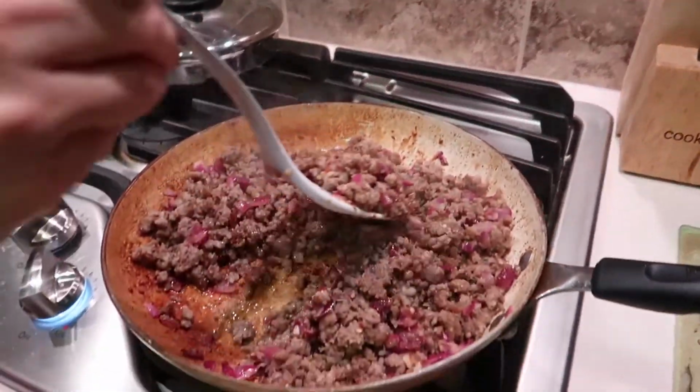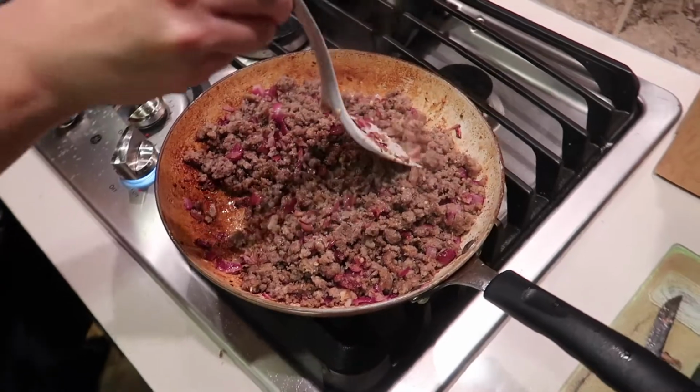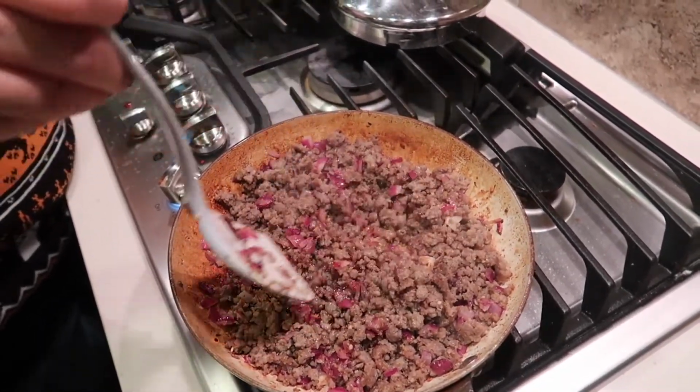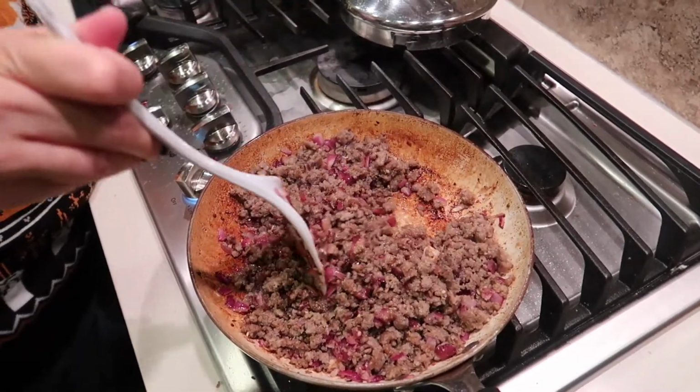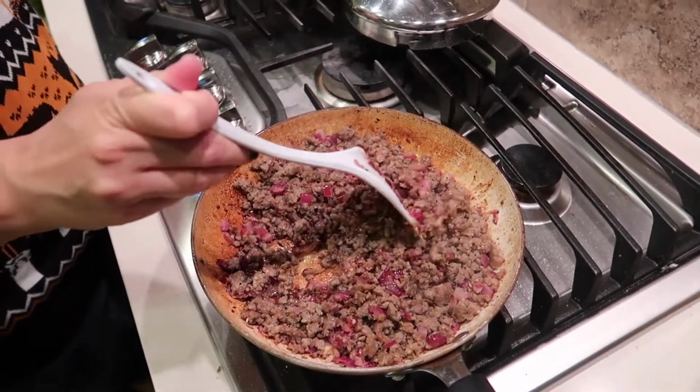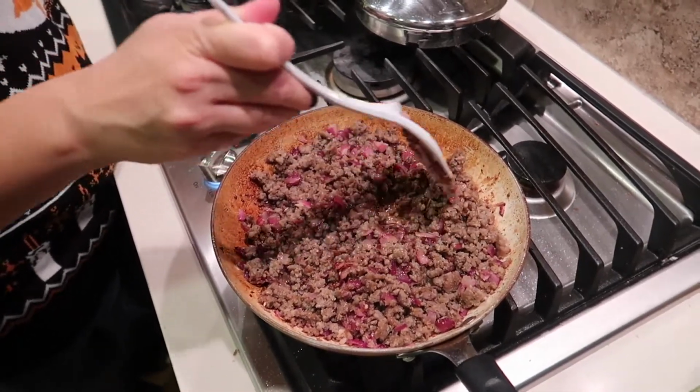I've already got my meat going. This is just a pound of Italian sausage. Got a medium red onion in there. You can use any sort of onion that you want. We just had a red onion here. And some nice fresh garlic, so about 4 to 6 cloves of finely diced garlic in there.